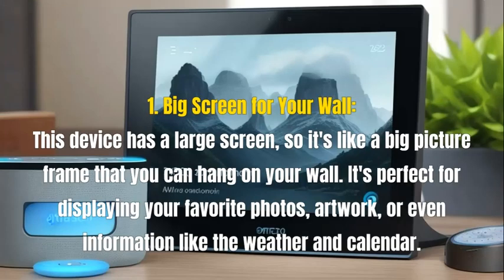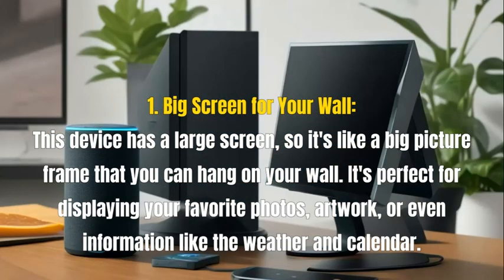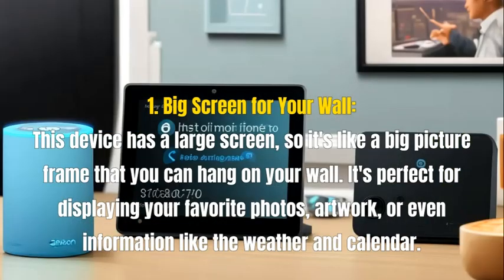1. Big screen for your wall. This device has a large screen, so it's like a big picture frame that you can hang on your wall. It's perfect for displaying your favorite photos, artwork, or even information like the weather and calendar.